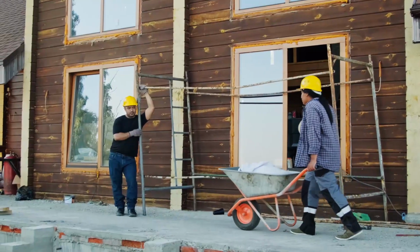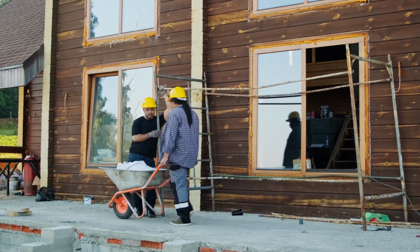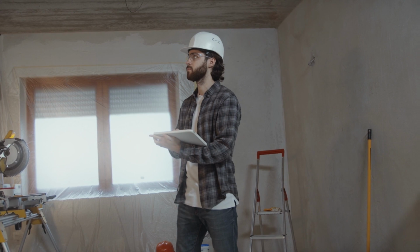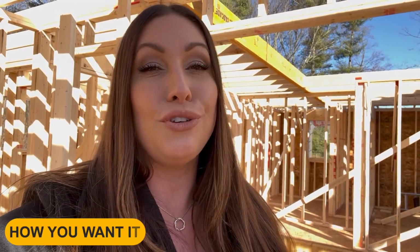Building a new home is such an incredible experience, and our team is here to help simplify the process. We're going to walk you through step by step so you always know exactly what's going on with your build, and we even have great experts that are going to help you pick out all of your finishes with your allowances. That's right, you're going to customize your home and you're going to make it exactly how you want it.